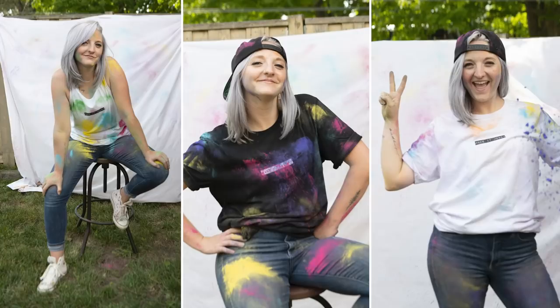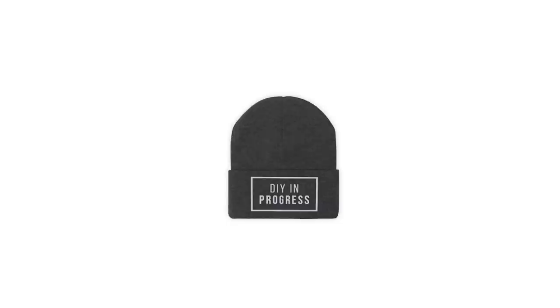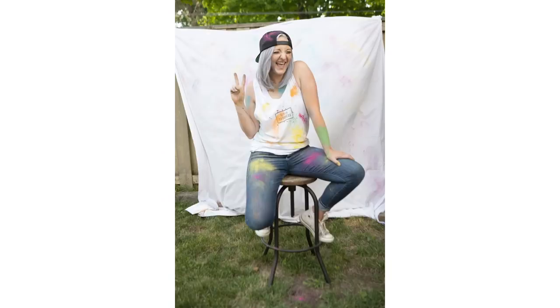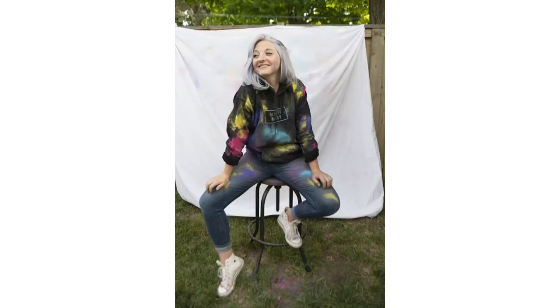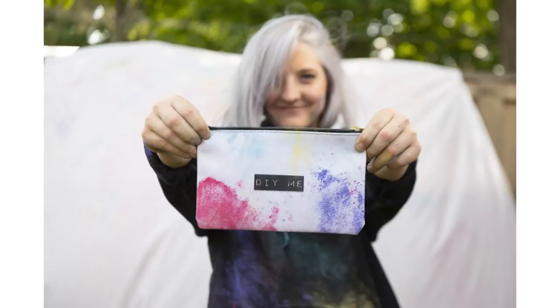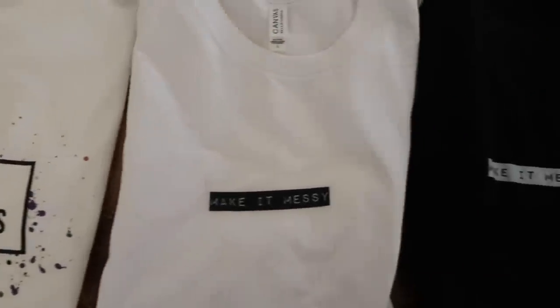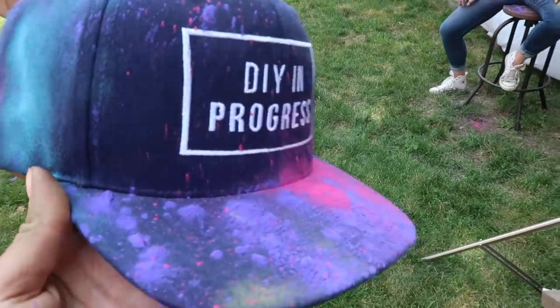But then I thought, what if I wore clothing that encourages you to get it messy? Make it unique, make it feel like its own DIY project every time I was DIYing. Thus, this DIY personalized clothing line was born. Made by a DIYer for a DIYer. We made t-shirts, long sleeve shirts, tanks, snapbacks, beanies, sweatshirts, aprons, DIY zip bags, mugs, ideation notebooks, and each one of these items all have make it messy or DIY in progress on it.